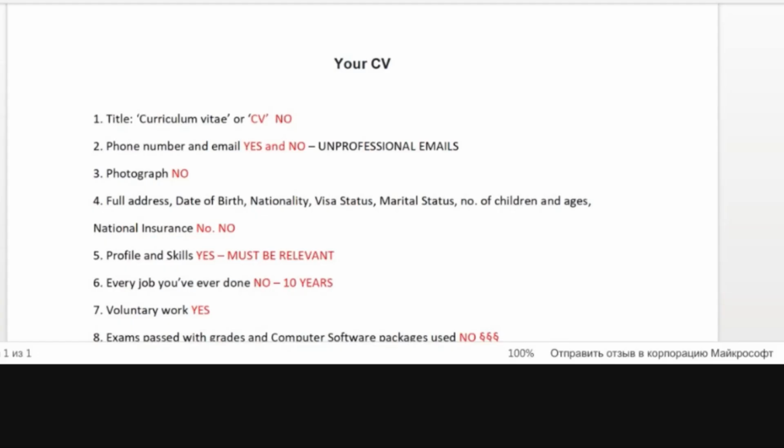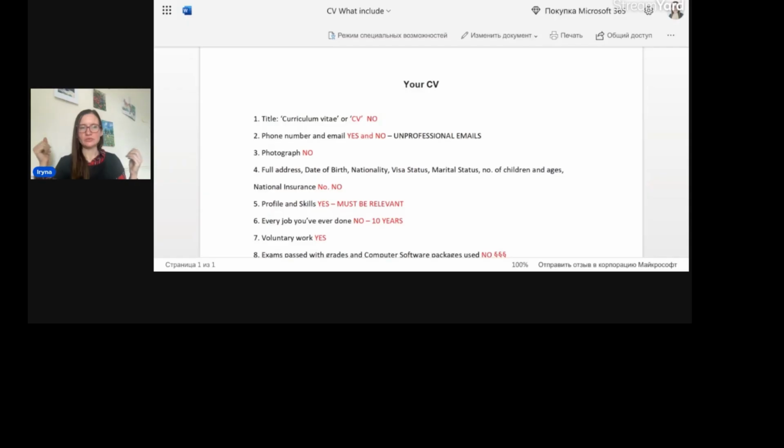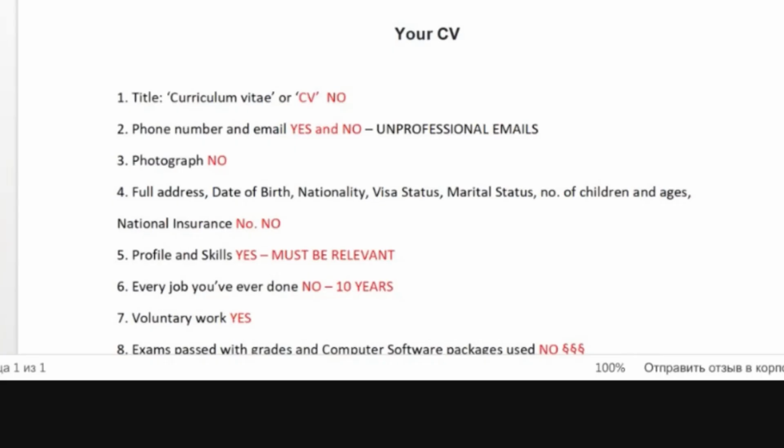Full address. Don't include your full address. First of all, because of safety, you don't know who will be reading this CV. You should include the area where you're looking for a job. If you're looking for a job in a region, in Oxfordshire, for instance, you should write Oxfordshire. If you're looking for a job in your city, for instance, Banbury, you should write just Banbury, not street, not building, nothing like this. Date of birth, also you should not include in the CV because you can be discriminated against by your age.